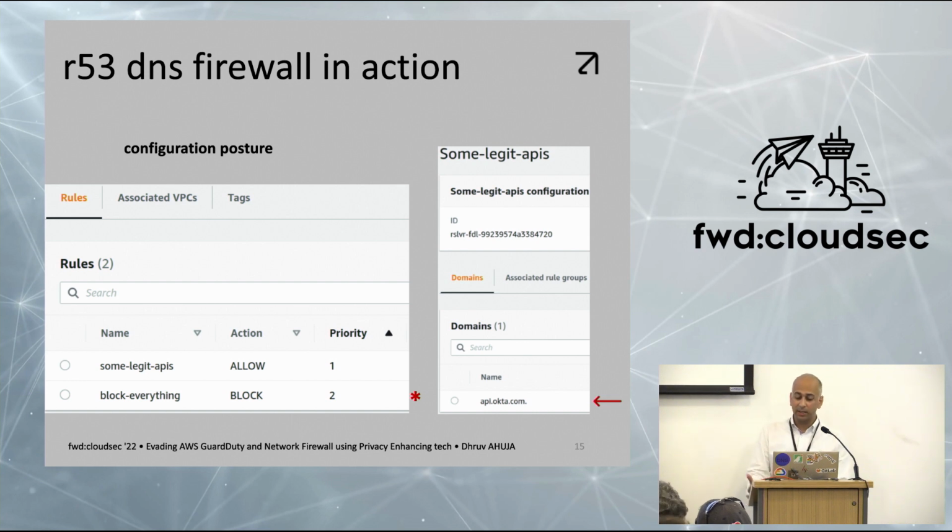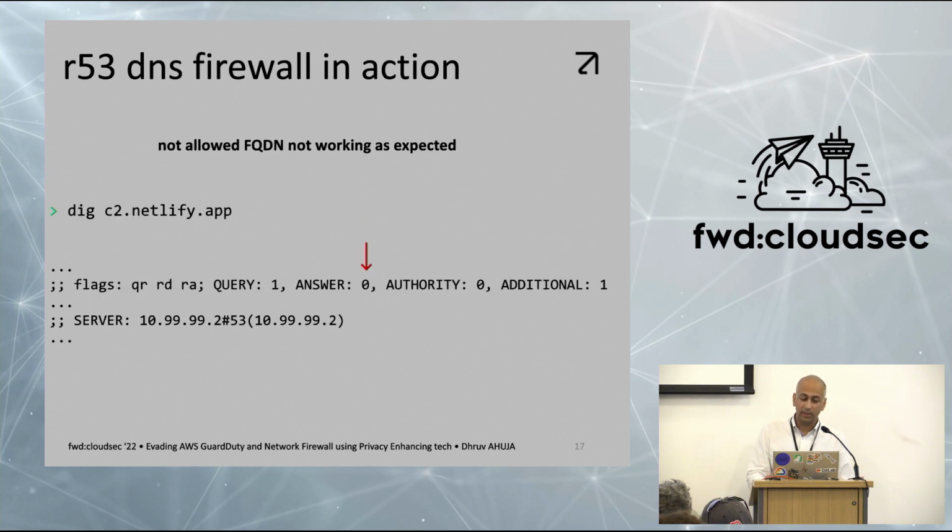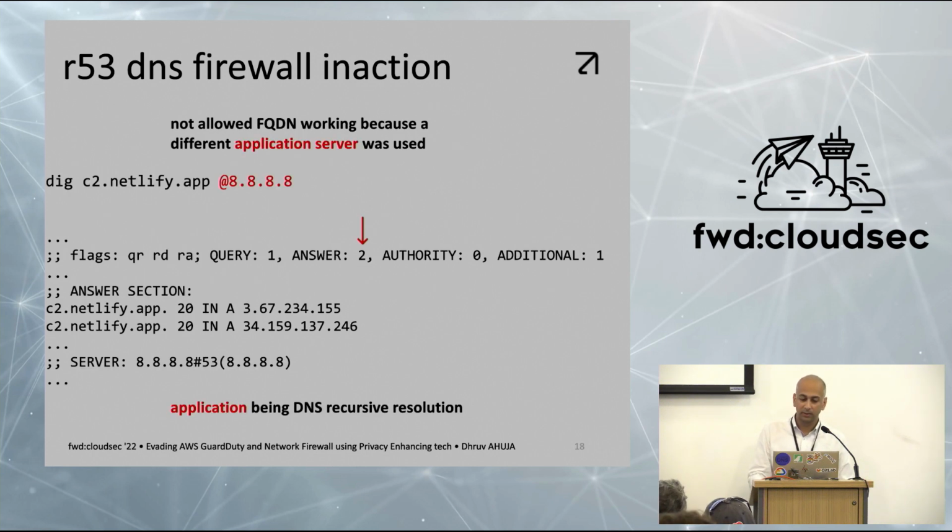This is how I had set it up. api.okta.com allowed, everything else blocked with an asterisk, in that priority order. If you do an NS lookup, dig, or whatever your preferred tool is, you will get an answer back with a CNAME to that. If you looked up something else, like c2.netlify.app, no answers back. Immediate return with no answers back.